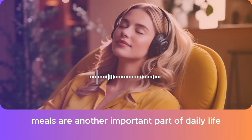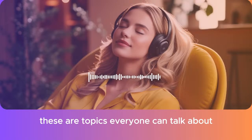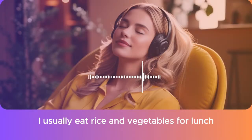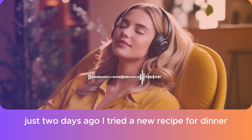Meals are another important part of daily life. Breakfast, lunch, and dinner, these are topics everyone can talk about. For example, you can say, I usually eat rice and vegetables for lunch, or we often have chicken and salad for dinner. Just 2 days ago, I tried a new recipe for dinner.